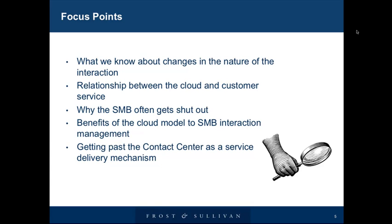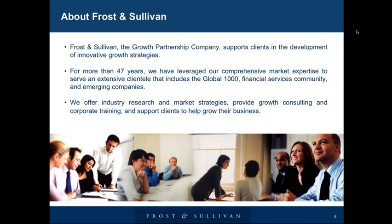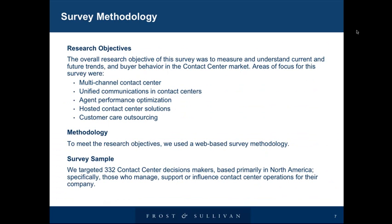On the next slide, first a word about who we are and why we're qualified to talk about this stuff. I personally have been covering contact centers and service delivery for 20 years, the last 3 of those years as principal analyst at Frost & Sullivan. And Frost itself is a 47-year-old research and consulting firm with a very large practice in several areas where service delivery and technology meet.